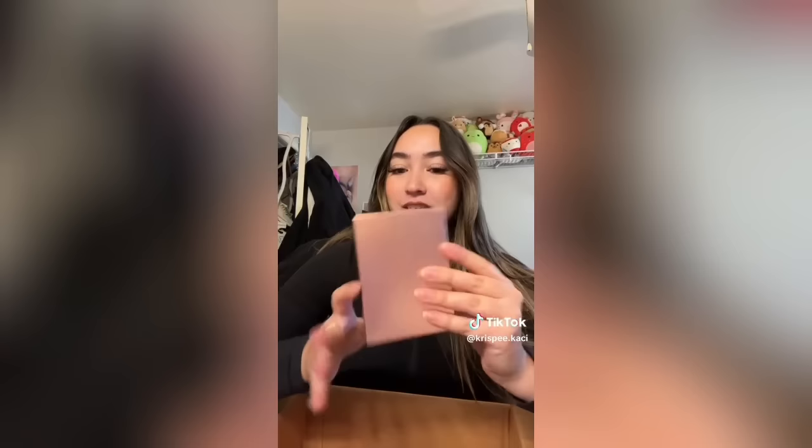This is the Patrick Ta foundation. This was pricey, but it looks gorge on everyone's skin that I see on TikTok. I got two of these Summer Fridays pink sugar lip balms, one for me, one for my sister. If you haven't tried these, try them. They smell so good.